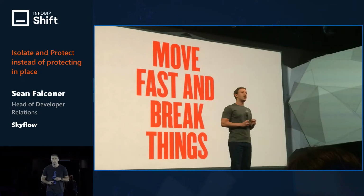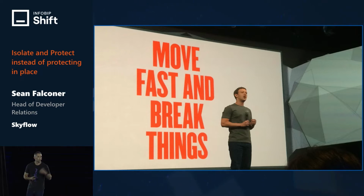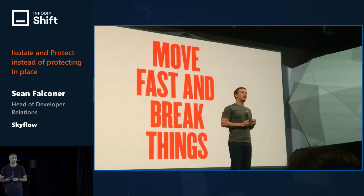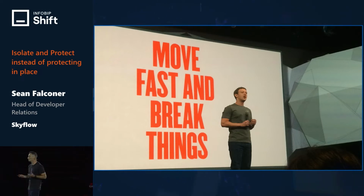So through the last 20 years or so of software development, we've taken kind of a cavalier approach to how we build products. This mantra from Facebook, move fast and break things, is something that we've been following. We've been building tons and tons of amazing technology, and collecting tons and tons of data and doing amazing things with the data. But the actual protection and use of that data has mostly been an afterthought.